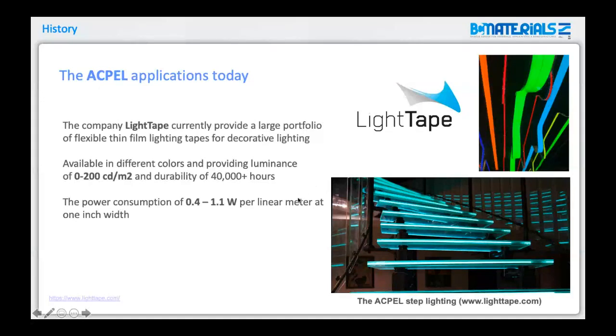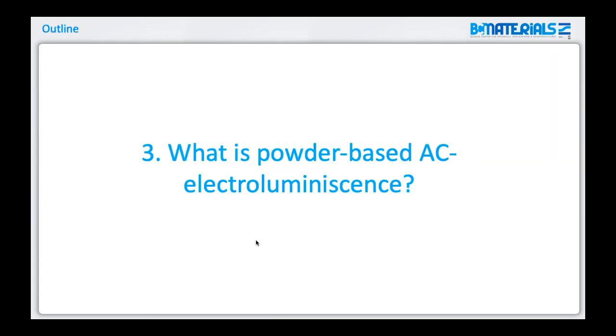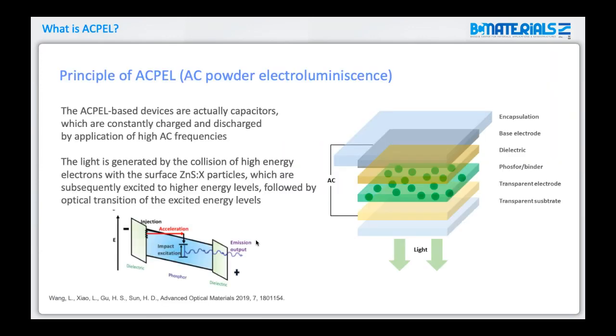Okay, so let's go back to the presentation. As you can see, it's quite impressive. However, there are still some limitations, such as the highest luminance, which I will discuss later. More or less, I would say that this is the state of the art product on the market related to this technology. So how does it actually work?